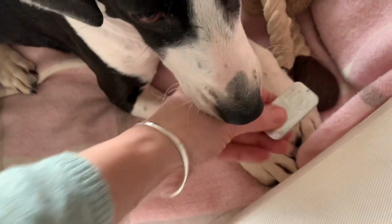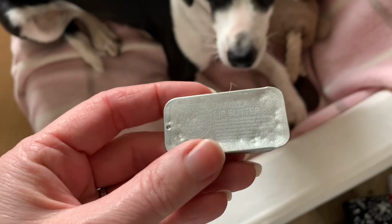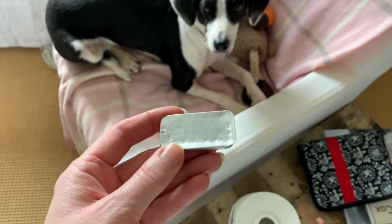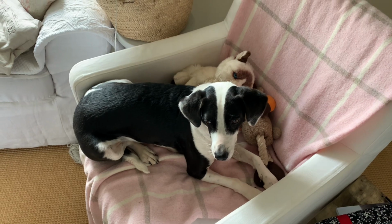Just got distracted then because of this monkey. What are you doing? You horror. That is my lip balm. I don't blame you for trying to get into that. It's delicious. That was a birthday present. It was part of my birthday present from Ali, Cherie and Rachel. She don't care. I can't open it. Oh. What an absolute turd.